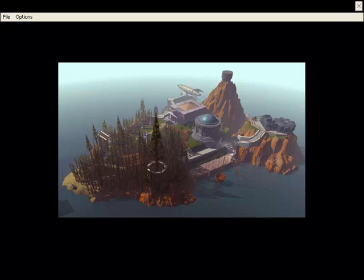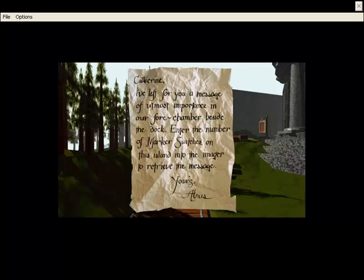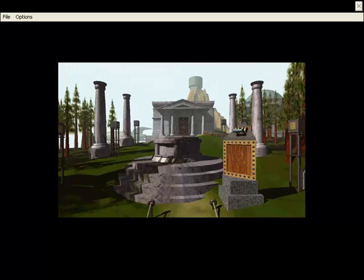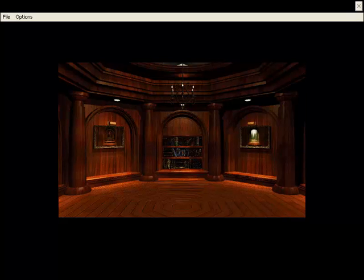Explore the library in Myst, but remember, this island is only the first of many worlds that you will visit. As you begin your adventure, you will discover that most everything you see and touch has a purpose. It is up to you to unravel this tale of betrayal and deceit. The adventure begins.